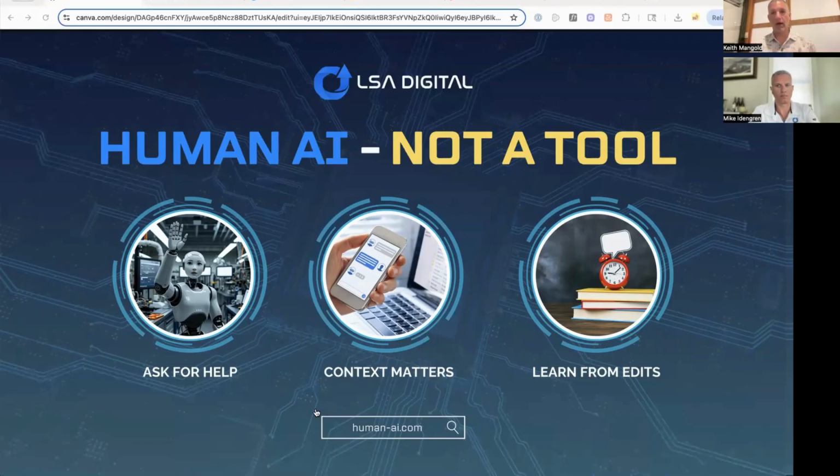Another part being context matters. AI can process. We've all given a PDF or a document to AI and said, here, using all this information, go from there. But humans bring judgment a bit better, in our opinion, still. Maybe AI will get there at some point, but we wanted to help it understand the why behind the message, the tone, the timing, the relationship.